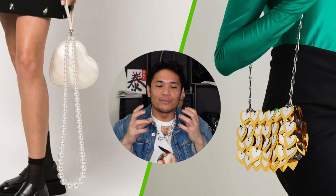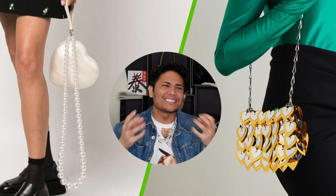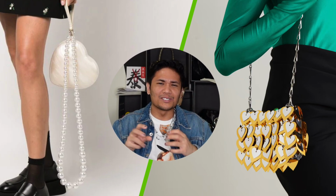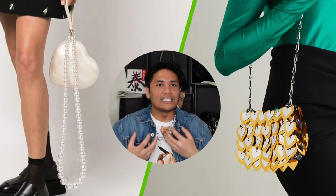Fight. So I'm gonna say something that might make me sound crazy. Just hear me out, okay? I think these bags are actually very similar. They look very different, but conceptually they are very similar. They're both 100% plastic. Of course there are different materials for different parts of the bag, but the composition that you see the most is plastic.